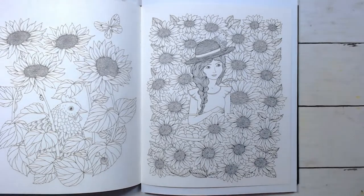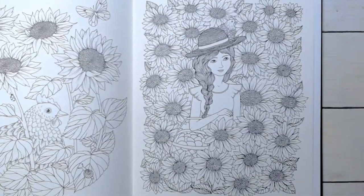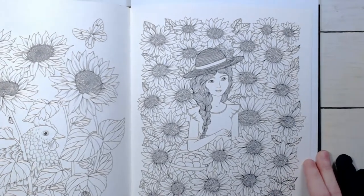It's a really cute page. Let's see. Let's zoom in a little. We might not do her skin with Inktense, but everything else will be Inktense.